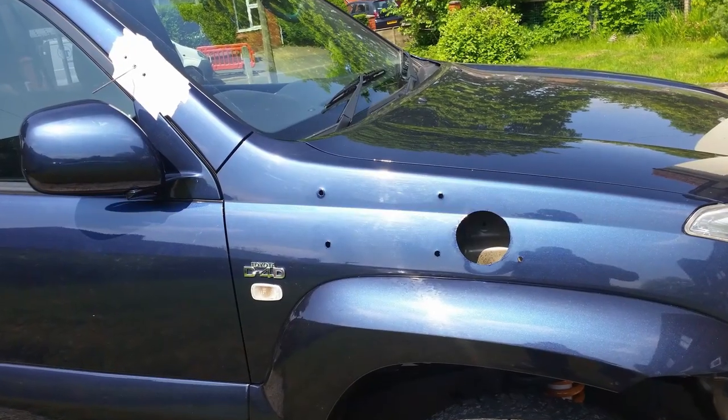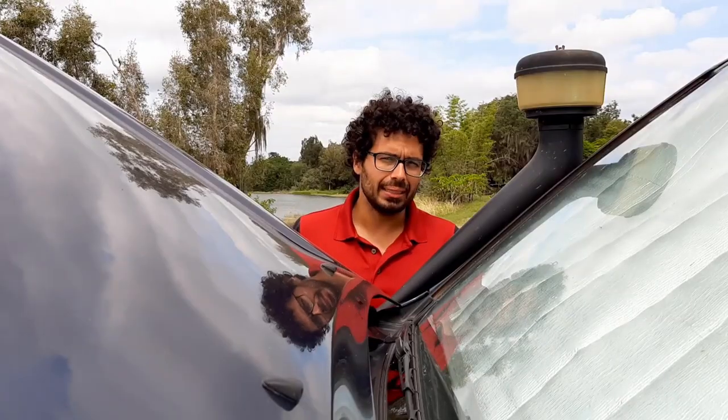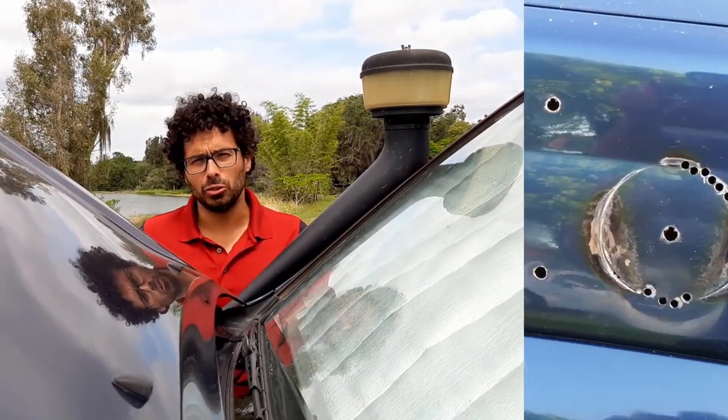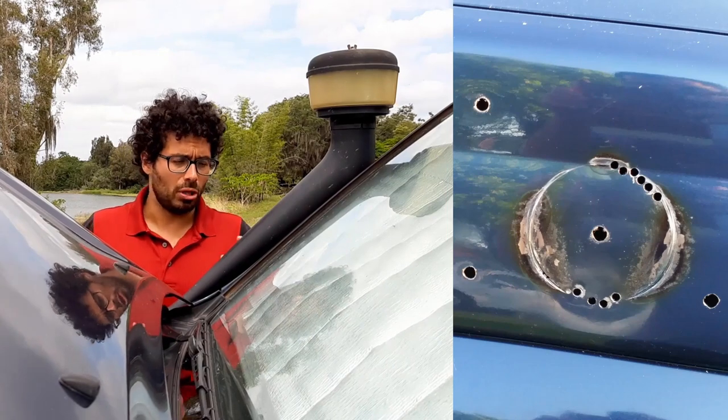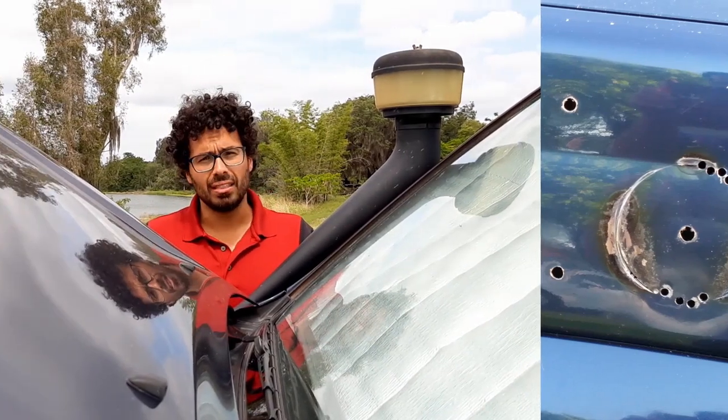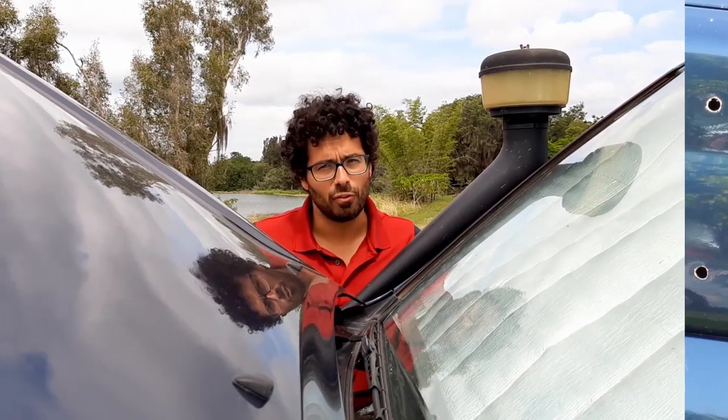The snorkel and the pre-filter, we bought them online. They're unbranded and generic, and I installed it myself. It's not a difficult job, but you need to come to terms that you will put a hole about this big in the side of your car. We are quite happy with the fittings and the job that it's doing so far over 4 years.